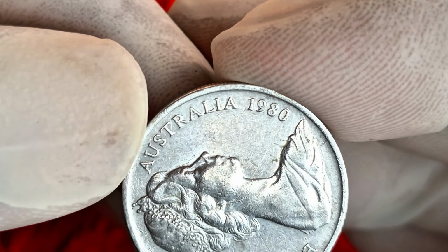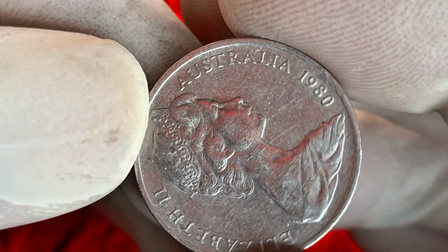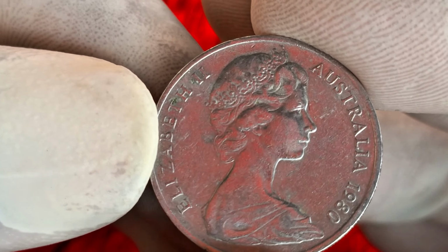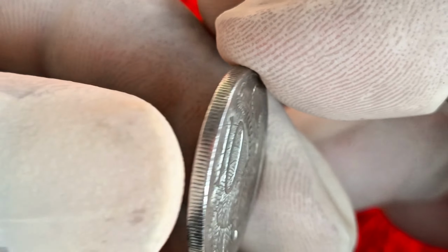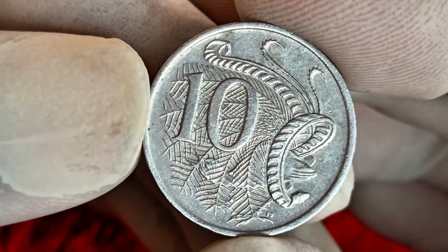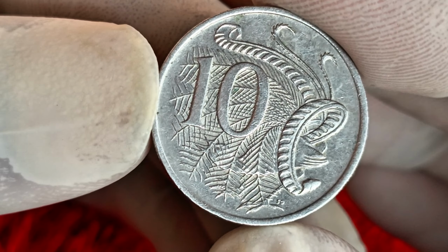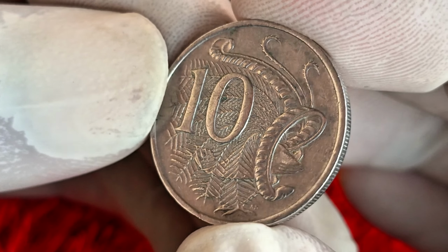In recent years, the global coin market has exploded, with interest in vintage and era coins. The 1980 Australian 10-cent piece has become a superstar among collectors, drawing bids from around the world. Auction houses have reported fierce competition for well-preserved examples, with collectors willing to pay staggering amounts to secure one for their vaults. The rarer the era, the higher the price climbs, sometimes to numbers that defy belief.